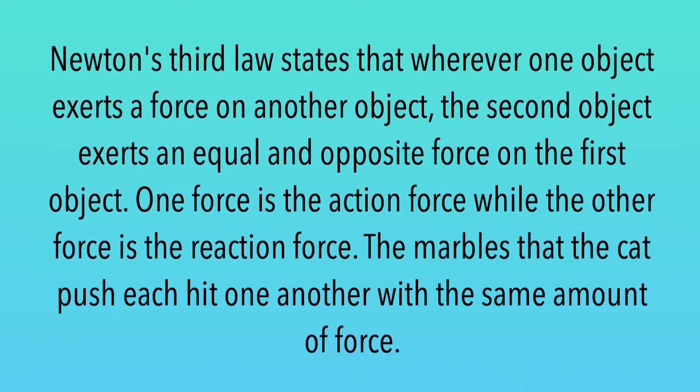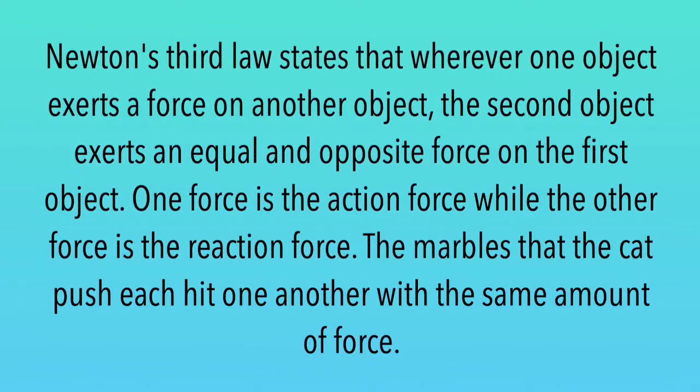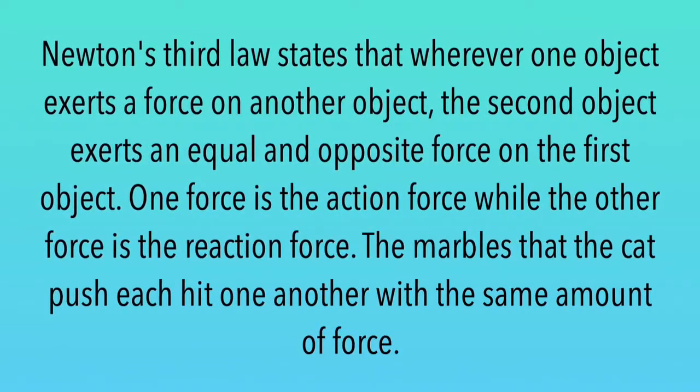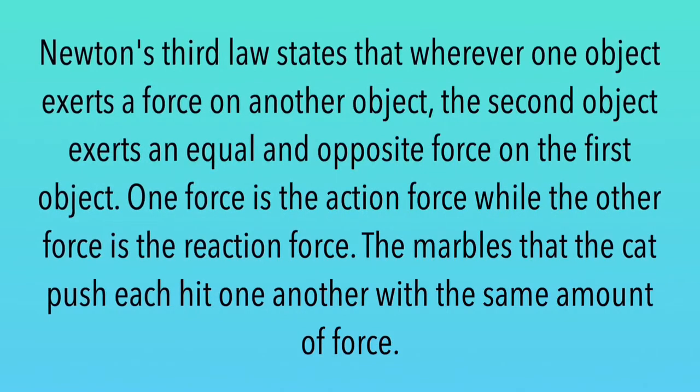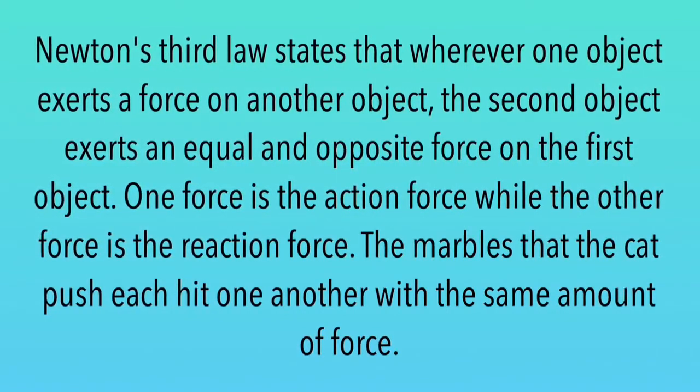Newton's third law states that whenever one object exerts a force on another object, the second object exerts an equal and opposite force on the first object. One force is the action force, while the other force is the reaction force. The marbles that the cat pushed each hit one another with the same amount of force.